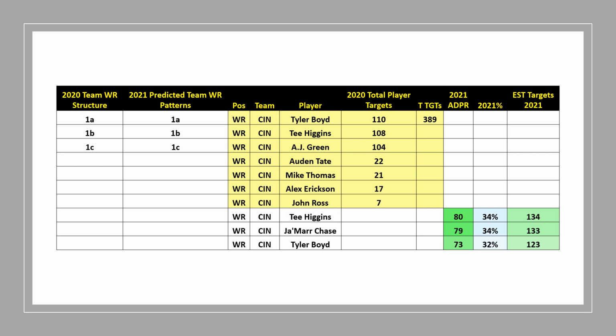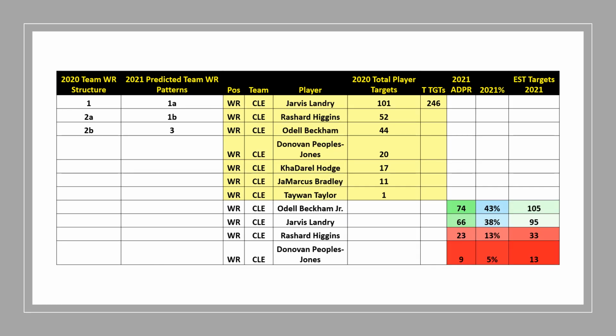So I think you could do okay with either one of the three, but Boyd may cost you less, and I would be a little concerned about the uncertainty level here. This is the safe play there, Higgins. Okay.